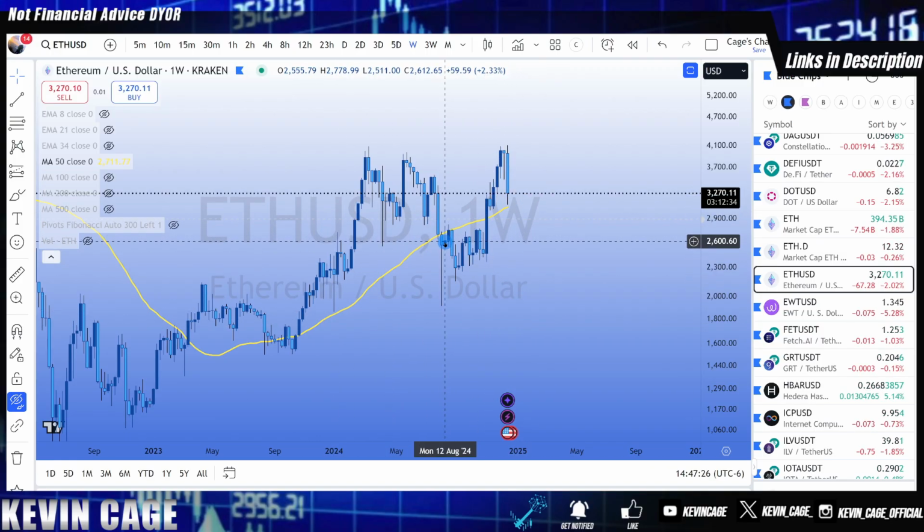Notice right here we had some weekly closes tapping this as resistance, so we need to hold this level for support. Now, how much longer will Ethereum range here? Is it possible to lose this and actually come down lower? Yes, I would be buying ETH at that point.